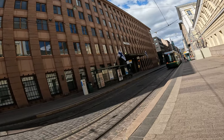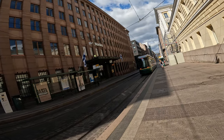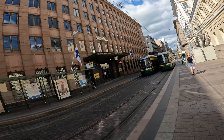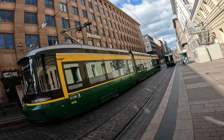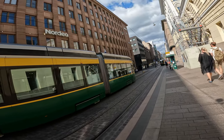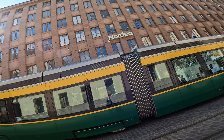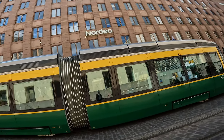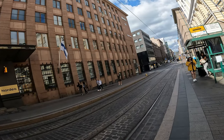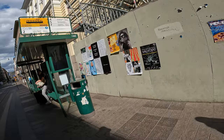I'm sure you can hear me rolling my luggage along. It seems that every hard surface in Helsinki is either cobblestone or brick of some sort. Makes for a more interesting landscape. And you can see the frequency of these trams, even on a Saturday. Nobody waits for more than a few minutes.